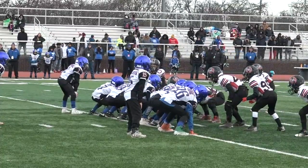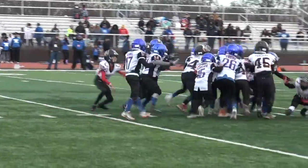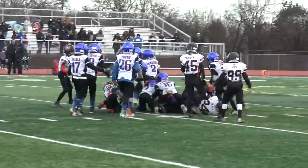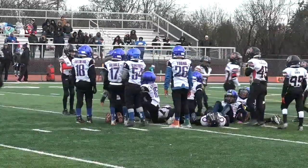There's some movement there on the defensive line. Didn't break the plane, and it's a keeper right up the center. Pushing the pile forward across the 30-yard line, around the 31.